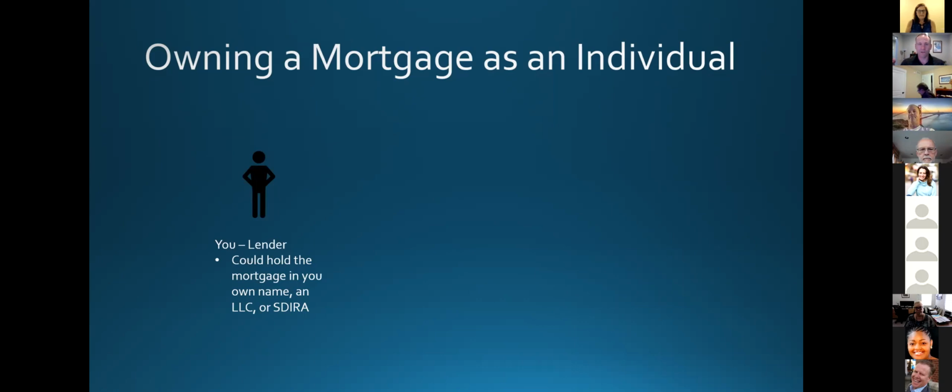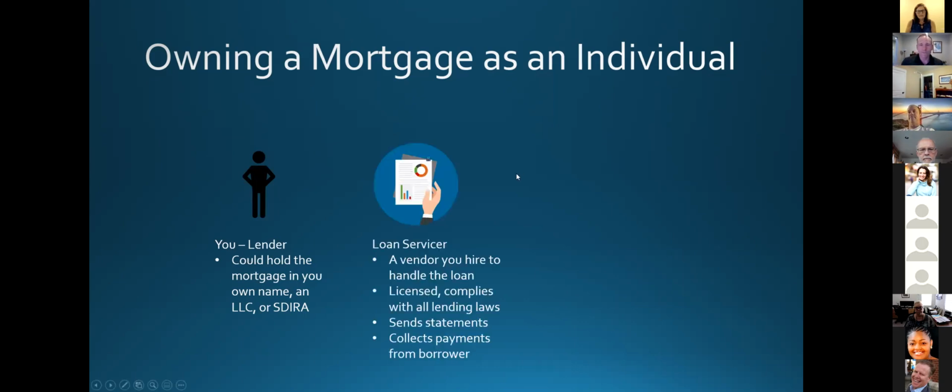You may have originated the mortgage, or you may have bought it from somewhere else. And then what you're always going to want to do is hire a loan servicer that actually services the loan. So your loan servicer is the company you're going to use. They're going to send statements to the borrower. They're going to do other forms of borrower contact. They're going to track the escrows. They're going to keep track of the balance on the loan as payment comes in.